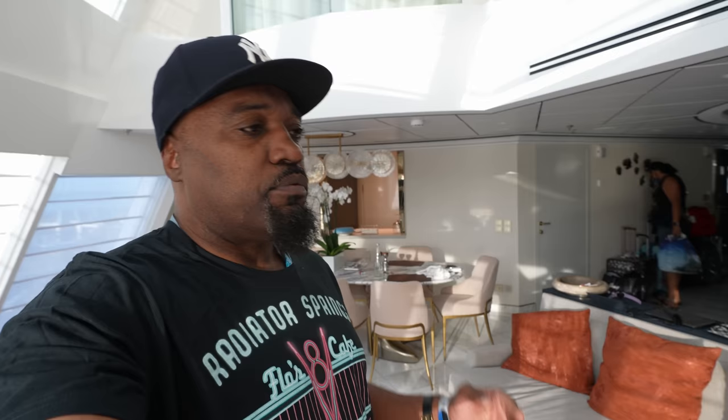Good morning, everybody. Today we have to leave this beautiful room. I said I wasn't gonna cry, but we're doing one last walk around to make sure we got everything. It was such a blessing to be able to stay here. God is good. Thank you.